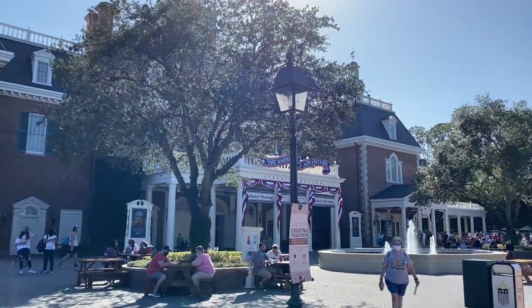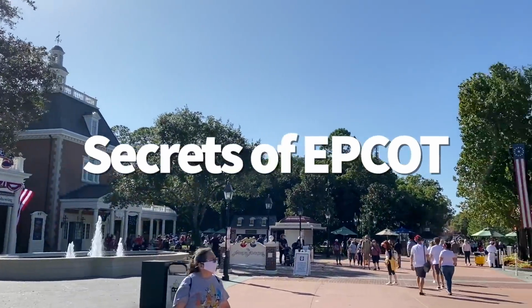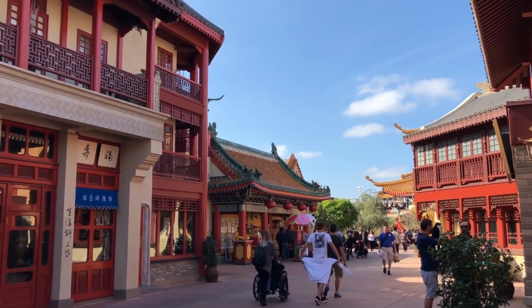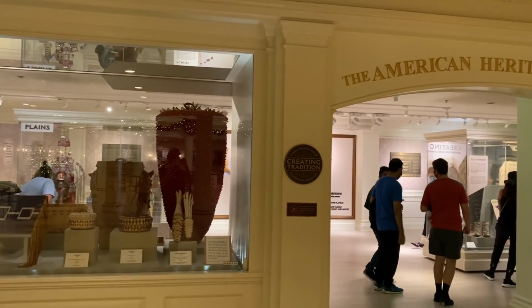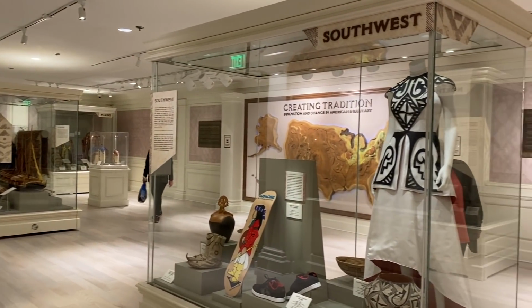All right, it's time for the coolest part of this video, secrets of Epcot. Epcot doesn't just have places to eat, shop, and ride. It's got so many other places to explore that maybe you haven't noticed before, but you should in 2022. The World Showcase has lots of tucked-away galleries that highlight the history of the countries they're located within. These little exhibits are a great way to not only learn more about the different cultures, but also provide a quiet escape from the crowds and Florida heat.